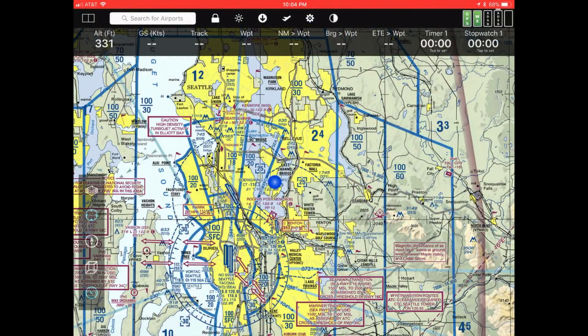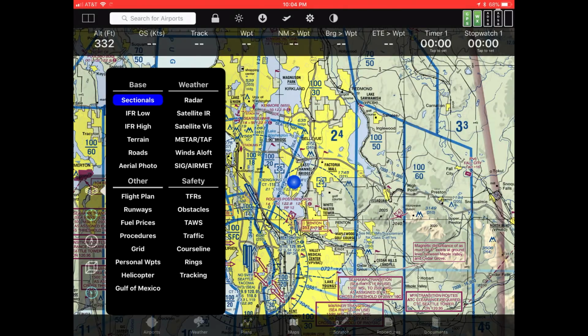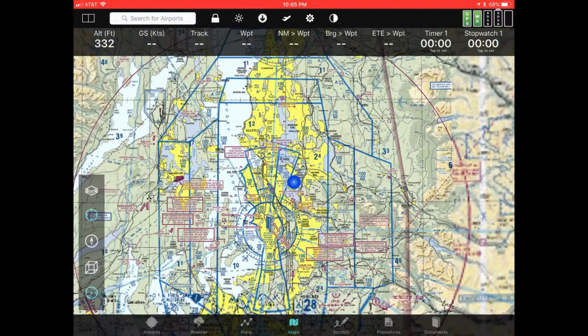So let's take a look at some of the other features of FlyQ EFB 3 on an iPad. All right, let's begin with some of the features that people have been asking for a while. For example, there's a lot of folks out there who fly helicopters. So if you hit the layers button, we now finally added helicopter layers. So what does that mean?